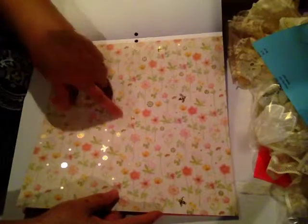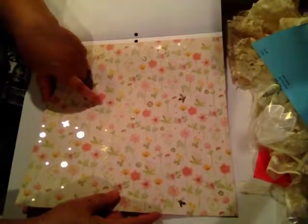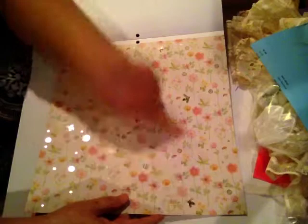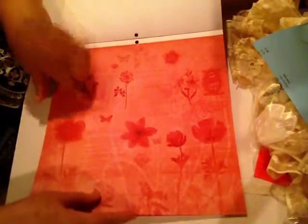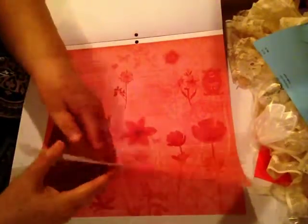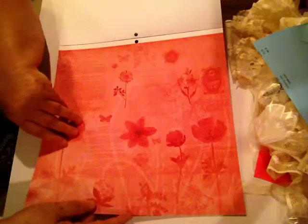Then, of course, this one has bees in it. Excuse the sound. I'm sorry, but the bees, and then you've got the flowers and so forth. Oh, and this is like the green one with the text in the background, and then the gorgeous red flowers.